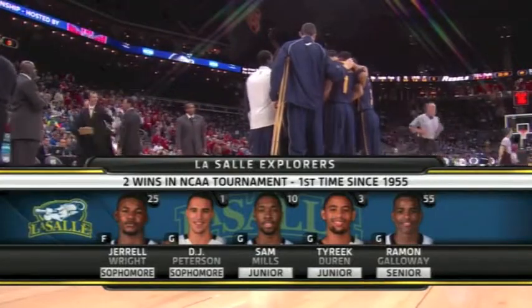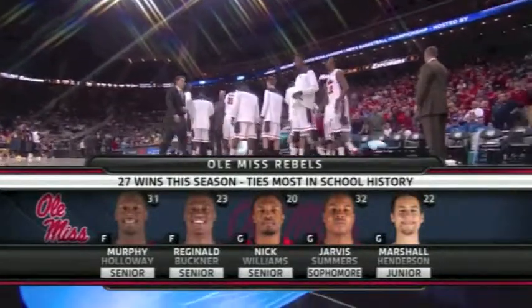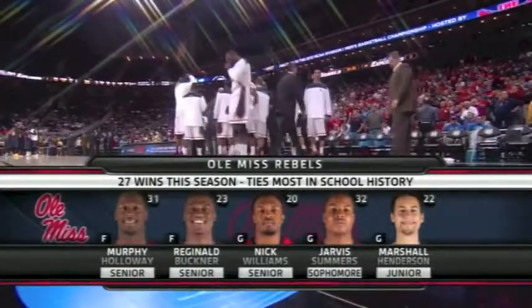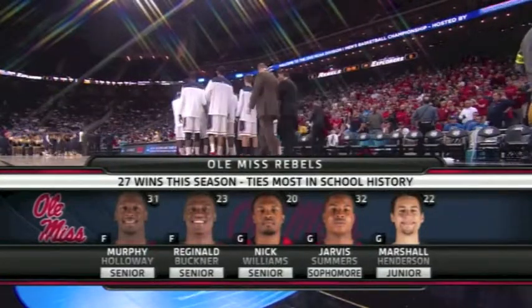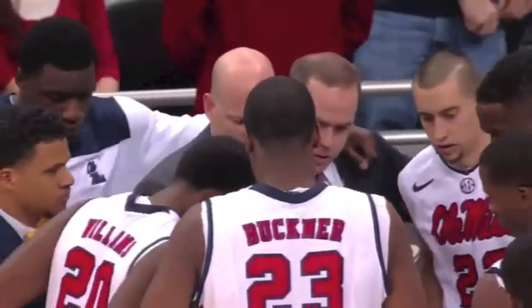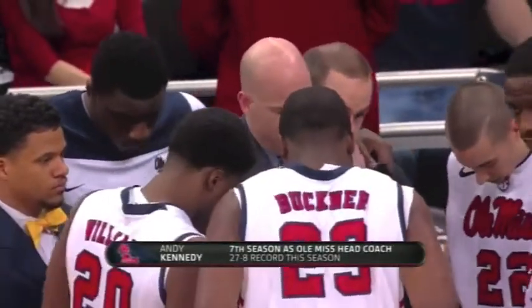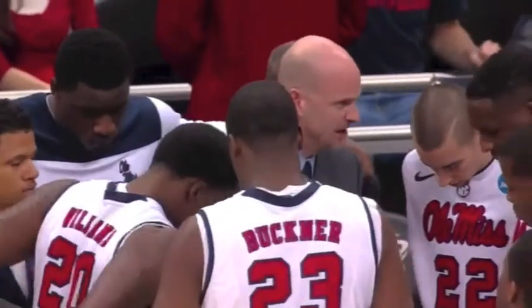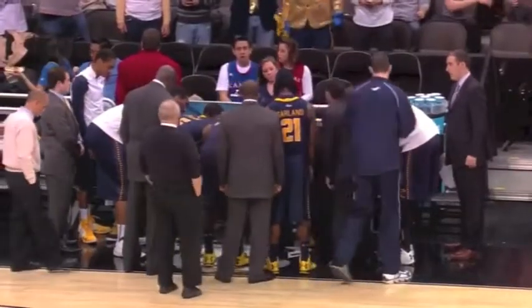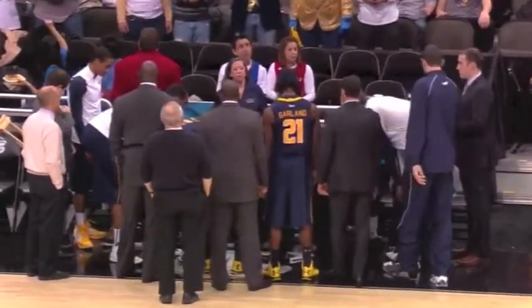For Ole Miss against Wisconsin on Friday night, solid games for the front court players, Murphy Holloway and Reginald Buckner, and you will be seeing much of number 22, Marshall Henderson, who got off to that 1-for-13 start and then came on strong. The Rebels' head coach, the colorful Andy Kennedy, who's made his first trip to the NCAA tournament. The head coach of LaSalle, John Giannini, leading the Explorers in his 9th season as head coach of LaSalle.